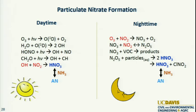Particulate nitrate formation: there are really two paths. Daytime, you need an OH to react with an NO2 to make nitric acid, and you have a whole bunch of sources of OH as well. That nitric acid can then partition to form ammonium nitrate, and the partitioning depends on the amount of ammonia that you have available. Nighttime, you have a different chemistry going on because you don't have OH. Instead, ozone can react with NO2 and make NO3. You can make some N2O5 here, and then that N2O5 can heterogeneously react on particles to give you nitric acid overall, or to give you chlorine nitrate. And once you make that nitric acid, again, it can partition between the gas and the particle phases depending on the amount of ammonia.